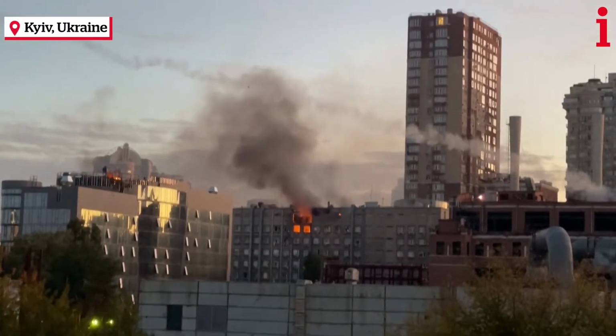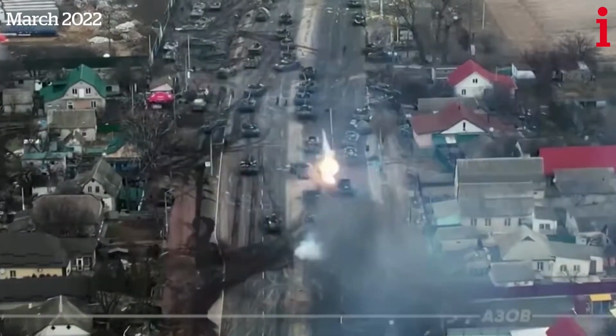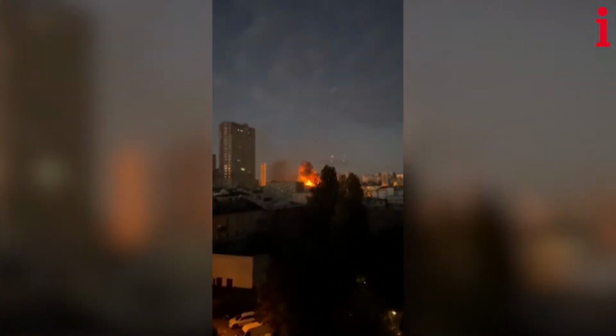Kyiv is under attack once again. Russia's ground offensive in March ended in a humiliating retreat. But 8 months later, Russia is back, pummeling the city from the sky with a new and deadly weapon.